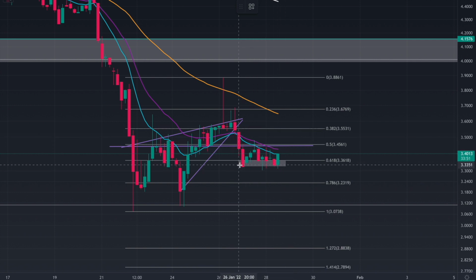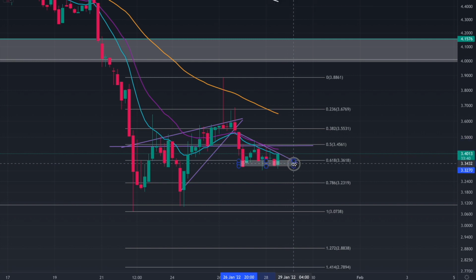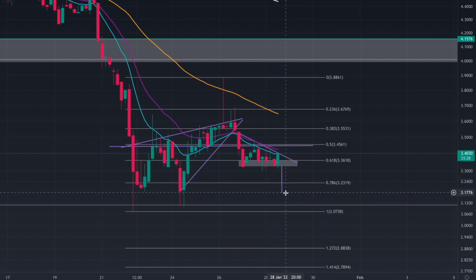But you see we're coming into this sort of support, and you can see that the EMAs are tightening like this. We could continue in this pattern until the apex, but again eventually a move will be forced, and the move should be to the downside. But technically, just because it's a bearish pattern, it doesn't necessarily mean it will break down. But let's say it does break down.